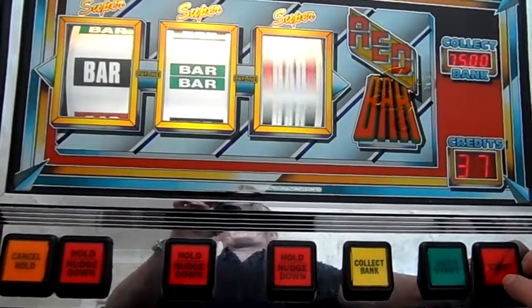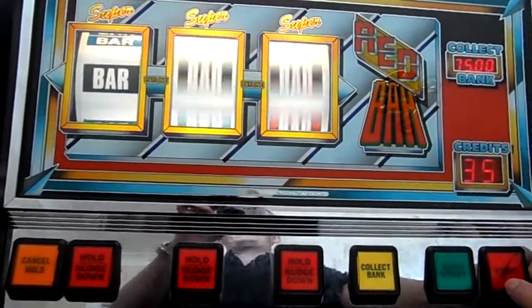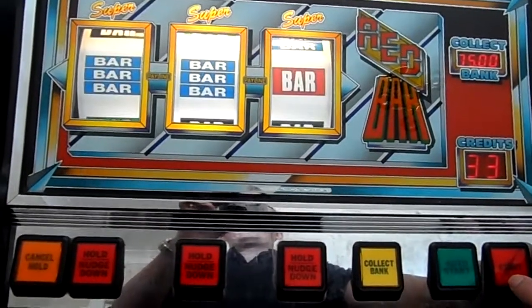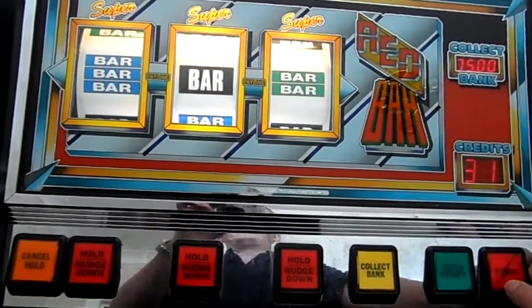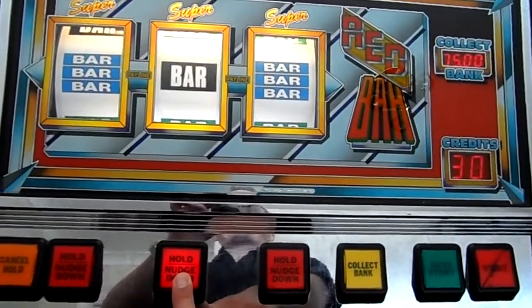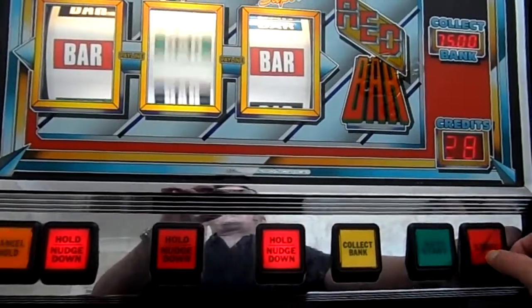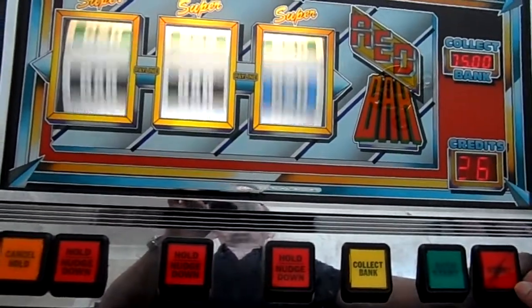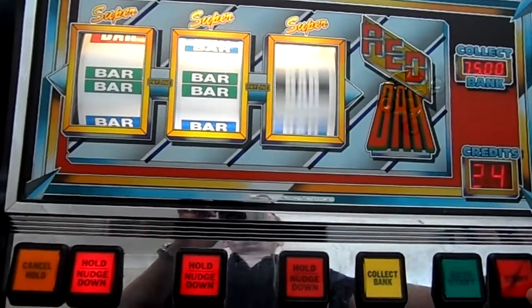I got this one again from a closed down arcade in Blackburn. A few minor problems with it when I got it. It kept going coin error and the alarm kept going off. But all that was just a knackered ROM. What I did, I got my mate to copy a couple of ROMs off another one, and it's working all right now, which is good.